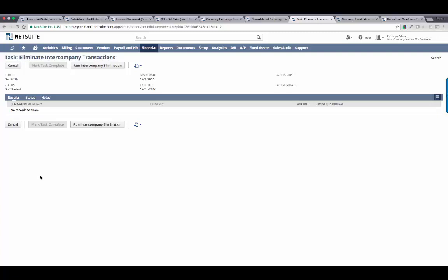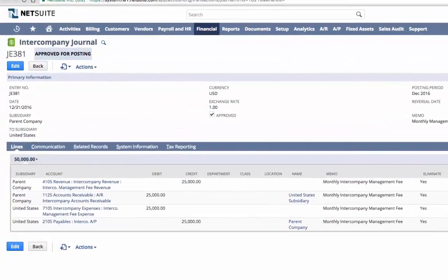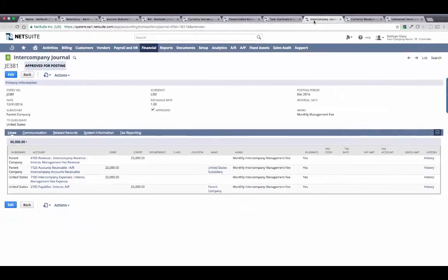Prior to NetSuite, we had a full-time employee whose job was to manage our consolidation and reporting. It was a very tedious process, and the only tool we had to do this in was Excel. Our process is much more efficient now. Before I run this, let's take a look at a few things that might help me explain how this works in NetSuite. This is an intercompany journal entry that my team entered to account for our monthly management fee between our parent company and the US entity.